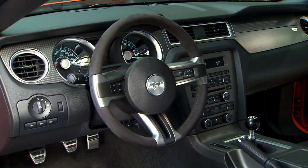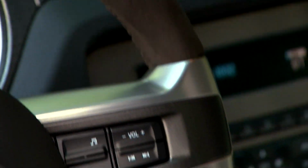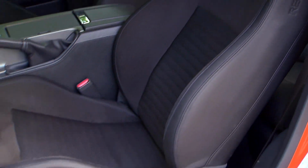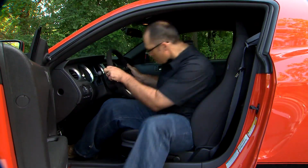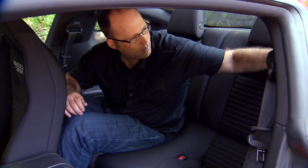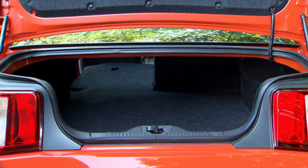Inside, the Boss is a definite promotion over the Mustang GT's generally well-thought-out interior. An Alcantara steering wheel is standard, while SVT-designed Recaro seats are an awesome upgrade that we recommend. They let you feel fastened to the car while being surprisingly comfortable. Rear seating is still pony car tight, however, but the seat back does fold to increase the 13.4 cubic feet of cargo space.